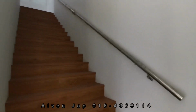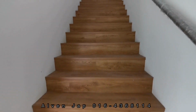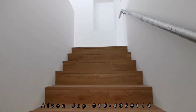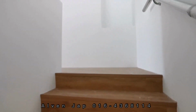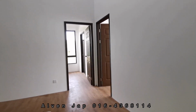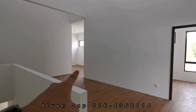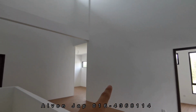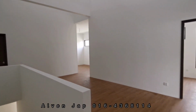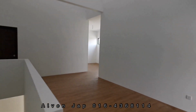Alright, let's check out the first floor. Staircase moving up, we have all laminated flooring all the way to the first floor, okay. And one unique selling point of this house is that the first floor ceiling is super, super high. Let's see from this angle. So this is the first floor space, and look at the ceiling height. Very, very high ceiling height, all right. And you have one bedroom there, two bedrooms over here. Let's check out that bedroom first.